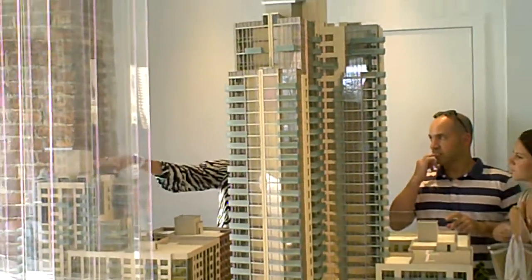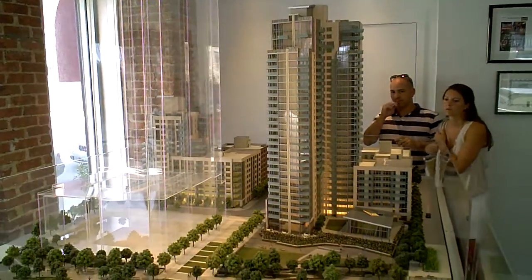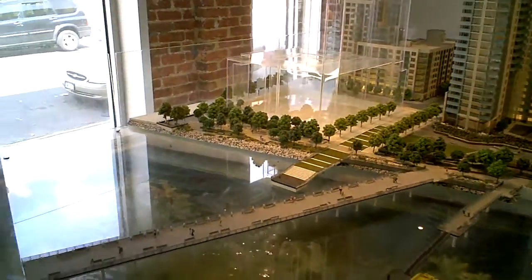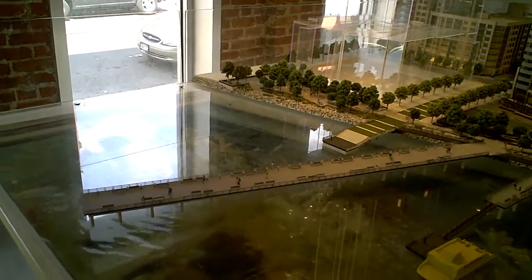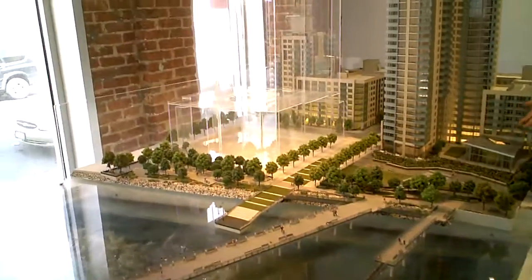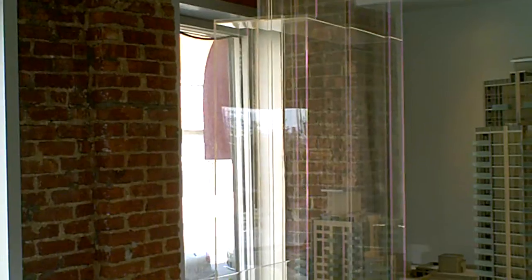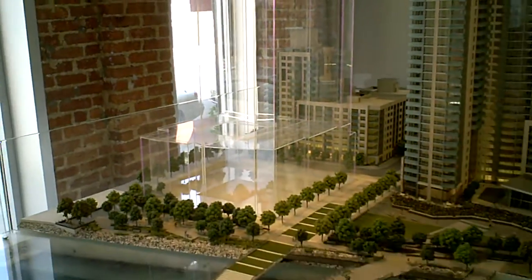We have 2 buildings that are currently being built. There is a 30-story tower that you see here in full detail that is called South Edge. That has 360 units from studios up to 3 bedrooms. At the same time, we're building a 15-story building called North Edge, which has 205 units, but not probably the cheaper units that we're looking for. So we're going to focus a little more on the South Edge.